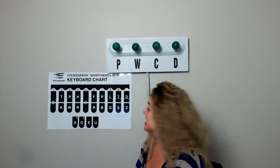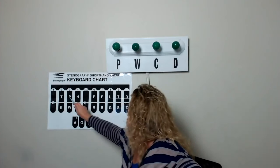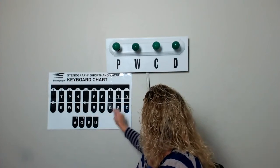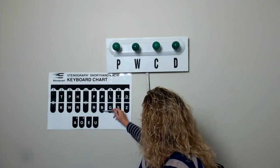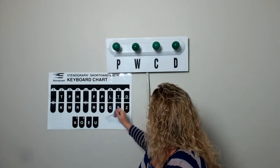Okay, then we have receipt, R-E-T. Purchase, P-U-R. Under, U-N-D. Understand, U-N-D-Z. So make sure you don't get that Z with when you write under, because it's going to look like understand. Okay. All right. 12.7 is a brief drill that focuses on all of those new briefs that you just got.